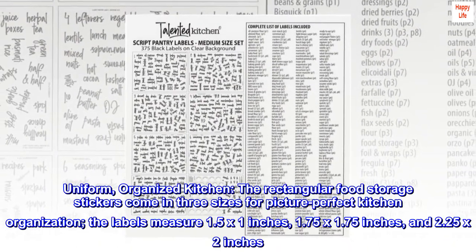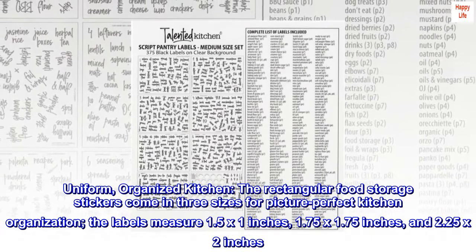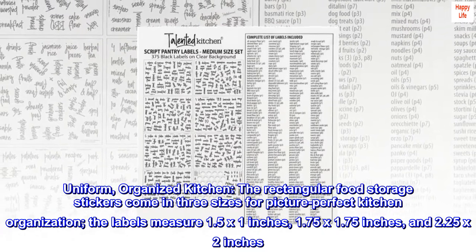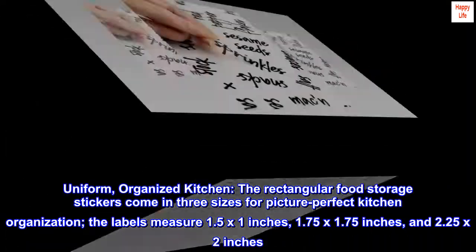Uniform, organized kitchen. The rectangular food storage stickers come in 3 sizes for picture-perfect kitchen organization. The labels measure 1.5 by 1 inch, 1.75 by 1.75 inches, and 2.25 by 2 inches.